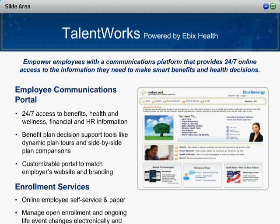The first best-in-class strategy, as I mentioned, was to empower employees to be self-sufficient to reduce the burden on HR. TalentWorks empowers employees with a communications platform that provides 24/7 online access to the information that they need at that very moment to make the smart benefits and health decisions that they need. It's customizable to the employer's taste while making it easy and friendly to navigate for the employee. It includes smart enrollment solutions that prevent employee mistakes for both open enrollment and ongoing life events. It can also assist the employer to migrate from paper to paperless, at their own pace.